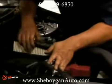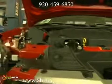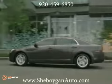Also, remember to have the cabin air filter replaced at least once a year. And finally, if you notice a problem or hear strange noises when the AC system is working, take your car to a certified mechanic and have the system checked and repaired. You'll be glad it works when the hot weather hits.